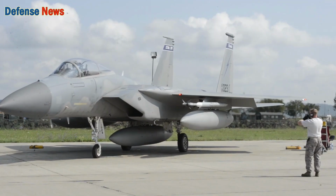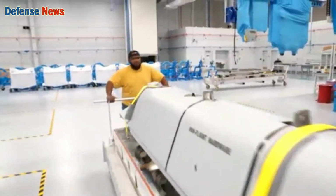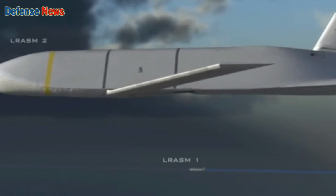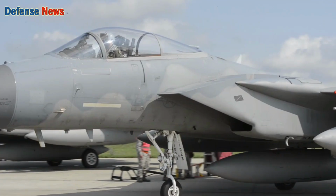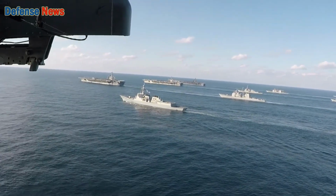The U.S. Naval Air Systems Command, NAVAIR, recently revealed its plans to enter into an exclusive contract with Lockheed Martin, the primary manufacturer of the LRASM, to integrate the AGM-158C-1 variant into the F-15E and F-15EX. The LRASM itself is managed by the Navy in cross-military cooperation.